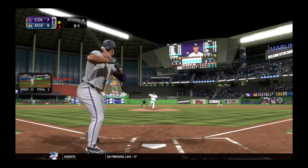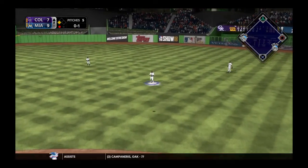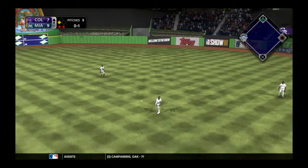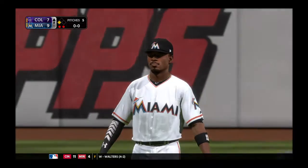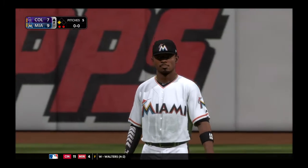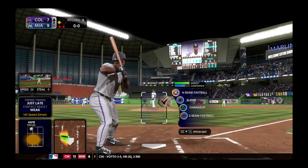1 count. Here's the pitch. Lofted in the air out toward right center. Gordon ranging into shallow right. He's got it, and there are 2 down now. Boy, he showed some pretty good range heading pretty deep into the outfield to bring that one down. Thought the outfielder might call him off, but he clearly had it under control.